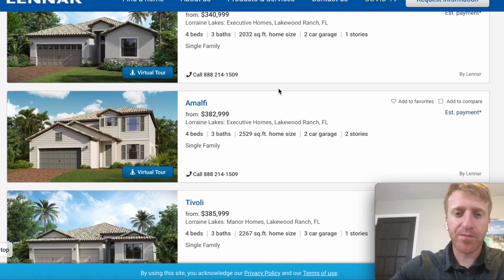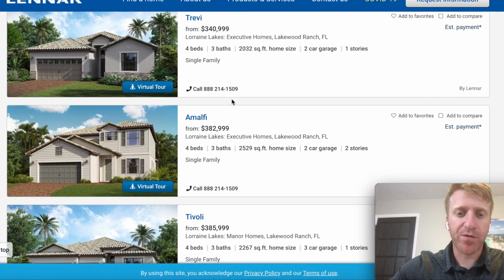Okay, we're going to hop to something a little bit bigger now in the single family range. So this one's an executive home with a base price of $383K. It's a 4-bedroom, 3-bath, and we're at 2,500 square feet here. And we have a 2-car garage, and this one does have a first and second story. So I'm going to hop in and we'll look at the tour.